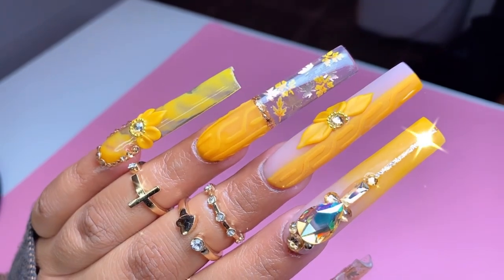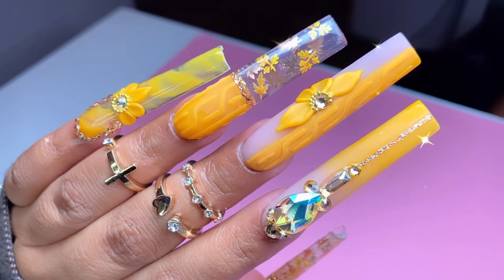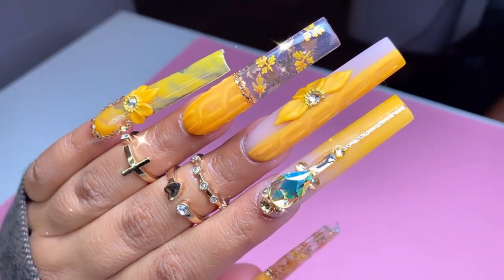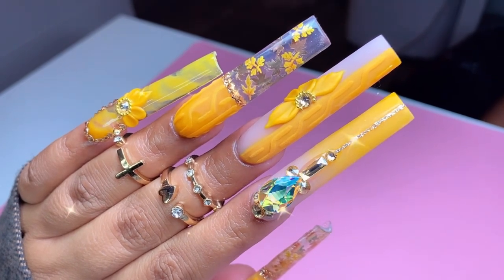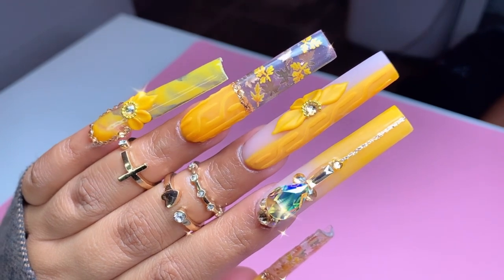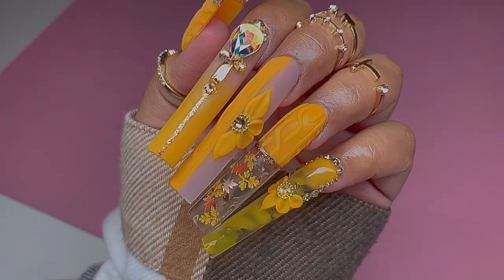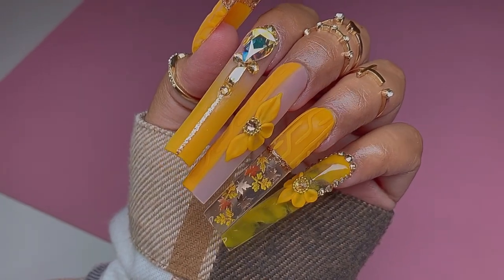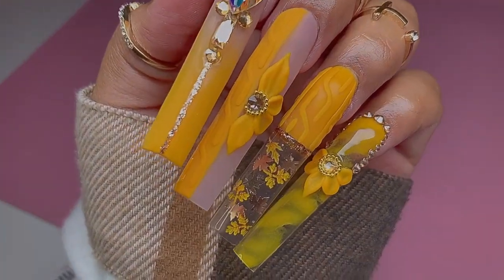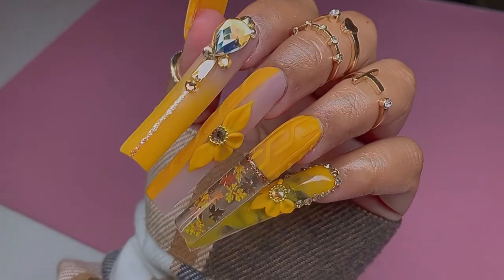And yes, baby girls, this is the end result. This is it. I really hope you guys enjoyed it. I really hope you guys like it. Look how beautiful. I'm not a fan of yellow, I have to admit. But girl, these nails are beautiful. Just everything is beautiful about them. I loved everything about them. I think I need to start doing more yellow designs, because girl, these are beautiful. They were giving. These were giving.